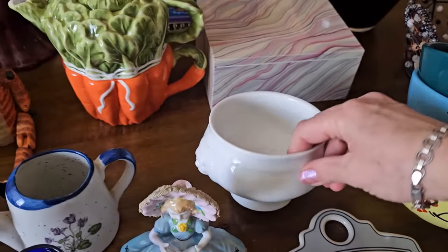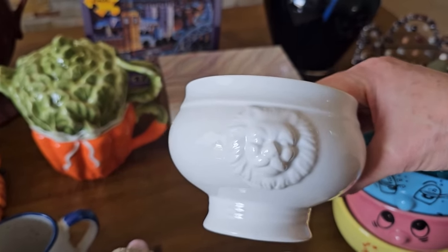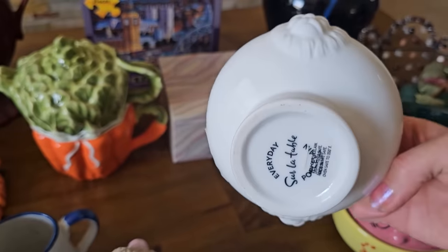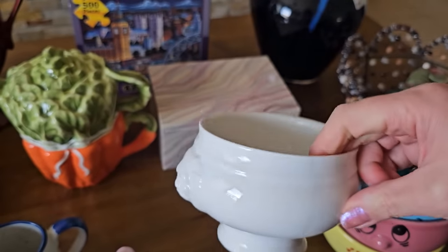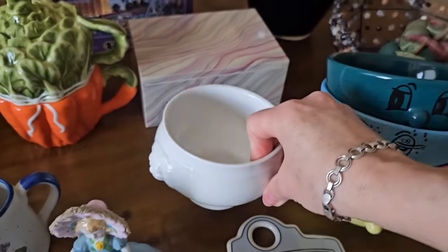Over here is a lovely soup bowl. I think these are used in Europe for French onion soup commonly. This is the brand Sur La Table, one of my favorite brands, ever so well made, just beautiful. And I am asking $9 on that piece.